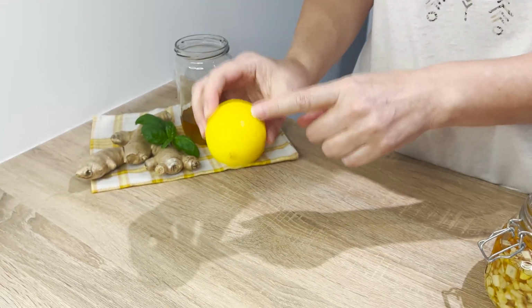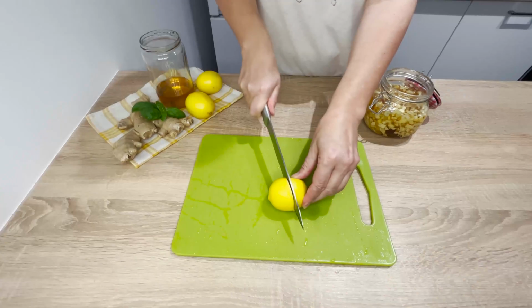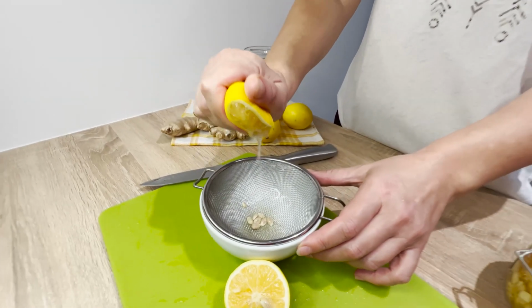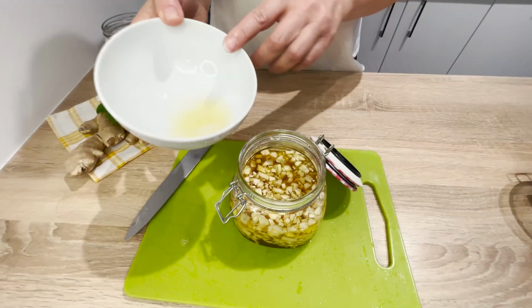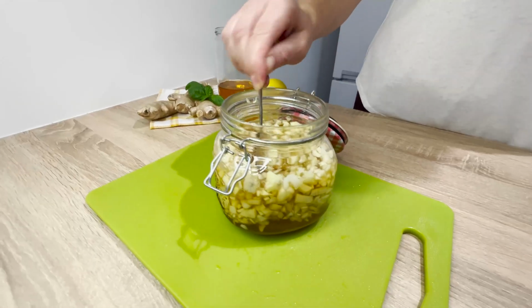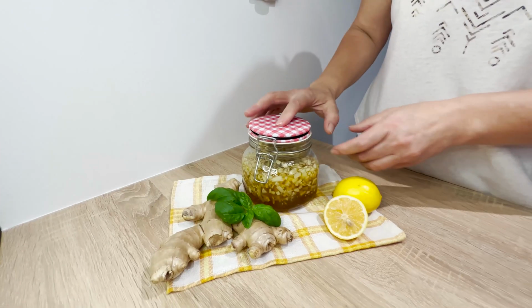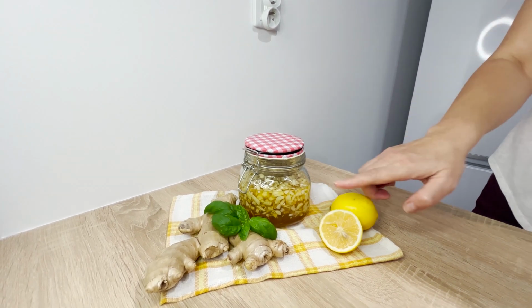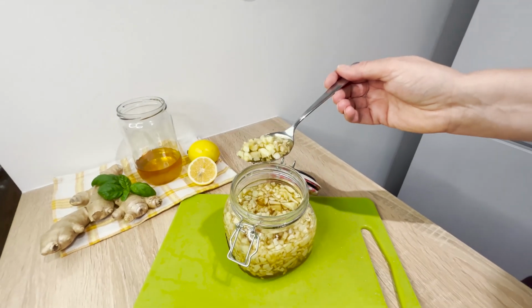The final ingredient for the syrup is lemon. Cut it in half and squeeze the juice. Use a strainer to separate the seeds from the juice. It strengthens the immune system. Pour the juice into the jar with the syrup. Mix everything thoroughly. Leave this homemade syrup overnight. The ingredients in it inhibit the development of infection. During a cold, take 1 tablespoon 3 times a day.